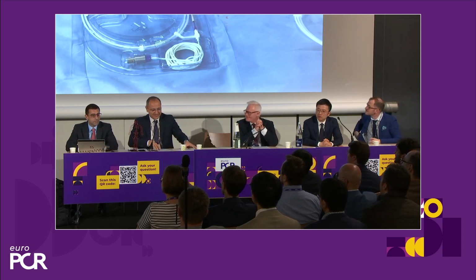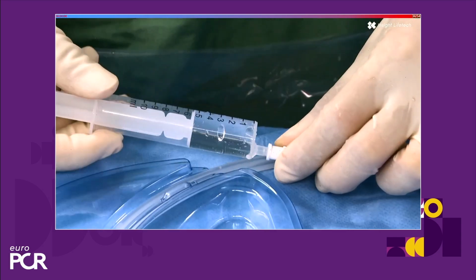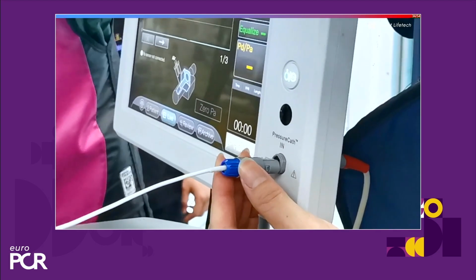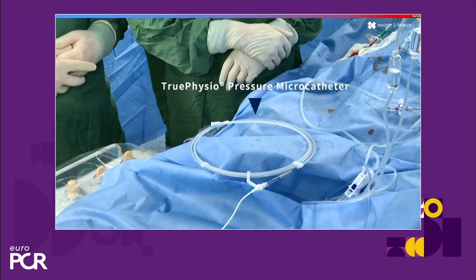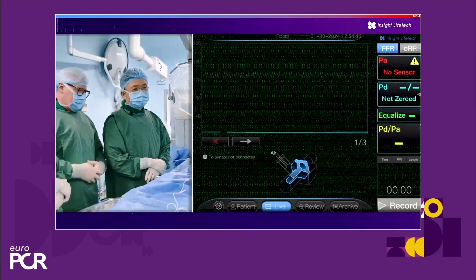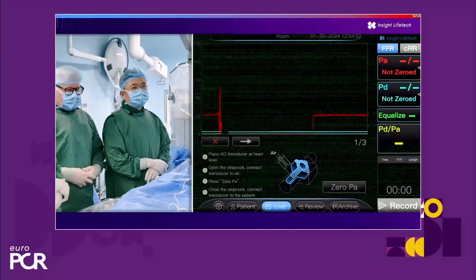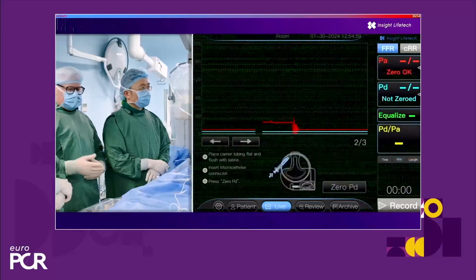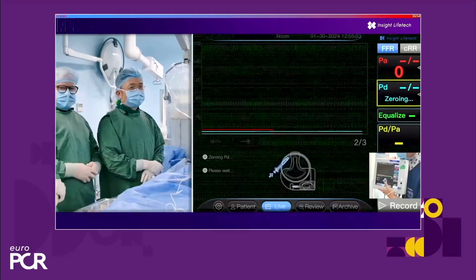Okay, so our fellow already wired this vessel with a Samurai, and now we are starting the FFR. We will use, in this case, a Physio microcatheter. It is specially designed to measure intracoronary pressures, and the special feature of this device is that you can use it with every 0.014 guide wire that you want to use for PCI, and you don't need to remove this wire. It will stay all along the procedure, and you can repeat physiology measurements many times at multiple steps of the procedure. It is really a low profile design.